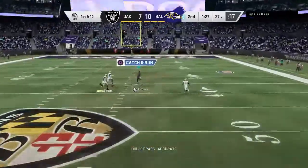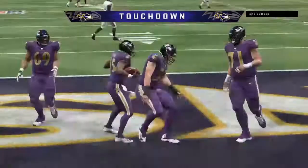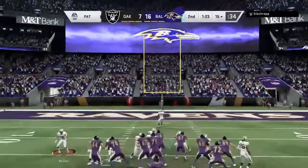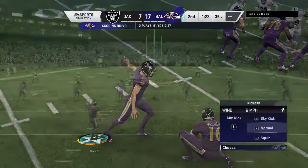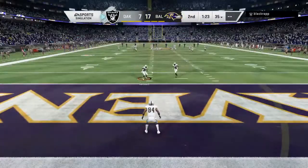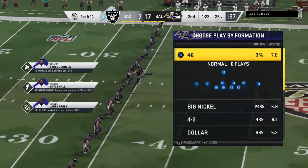He's going deep for Brown. And that's caught inside the 30. And all the way in for a Ravens touchdown. Marquise Brown with his 2nd touchdown here in this first half. And the Ravens are able to show off their quick strike ability. Tucker with the extra point, and his guys will take a 10-point lead. Tucker now to kick it away following the touchdown. And this will not be returnable. It's out of the back of the end zone for a touchback.